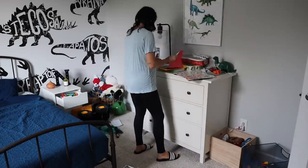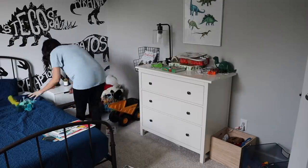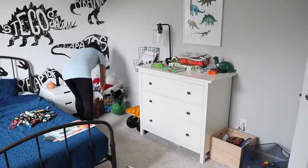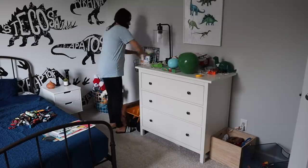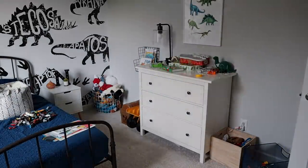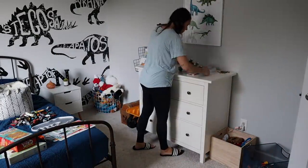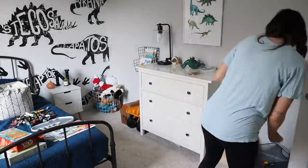So like I mentioned in the beginning of the video, I really needed to tackle Nolan's room. Usually he's really, really good about keeping his room clean and organized. I really don't have to tell him to clean his room as much, but I think because he's been playing outside a lot and the weather's been nice and he also is not really sleeping in his room. I think I've talked about this before, but him and Aria have been sleeping in her room lately and it's just been working out like that. So he hasn't really been in his room to clean it anyways.